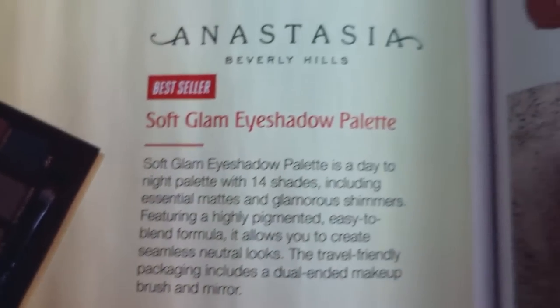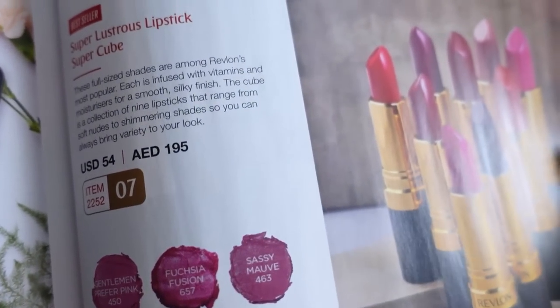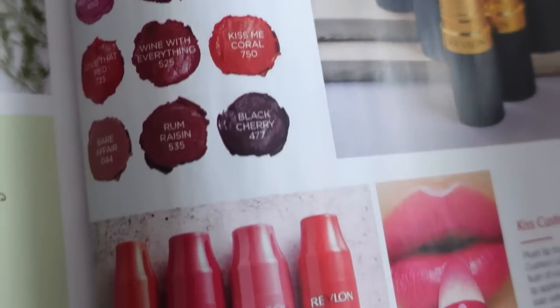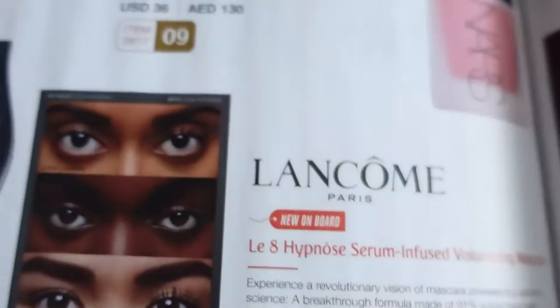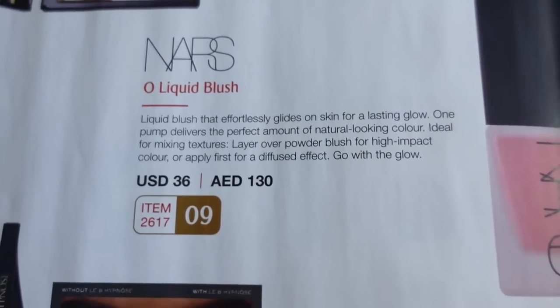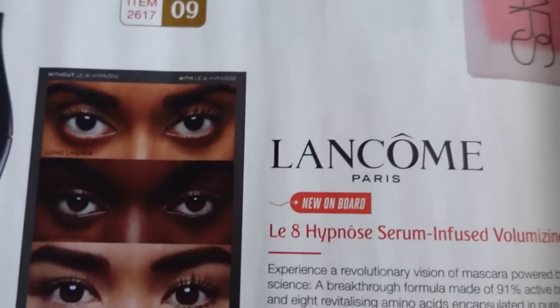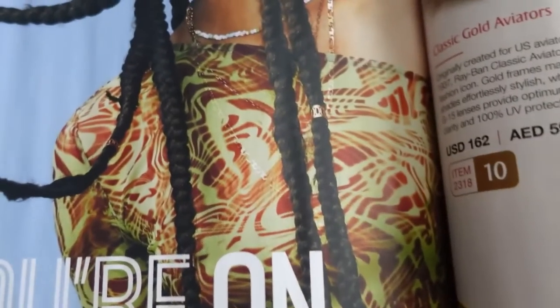I don't know. I guess if you just went on board an airplane and didn't bring anything with you, this is a great place to prep for your destination. But otherwise, this is just very whatever. Liquid blush, $36. I mean, no savings at all at this point. So, and I guess that's pretty much it.